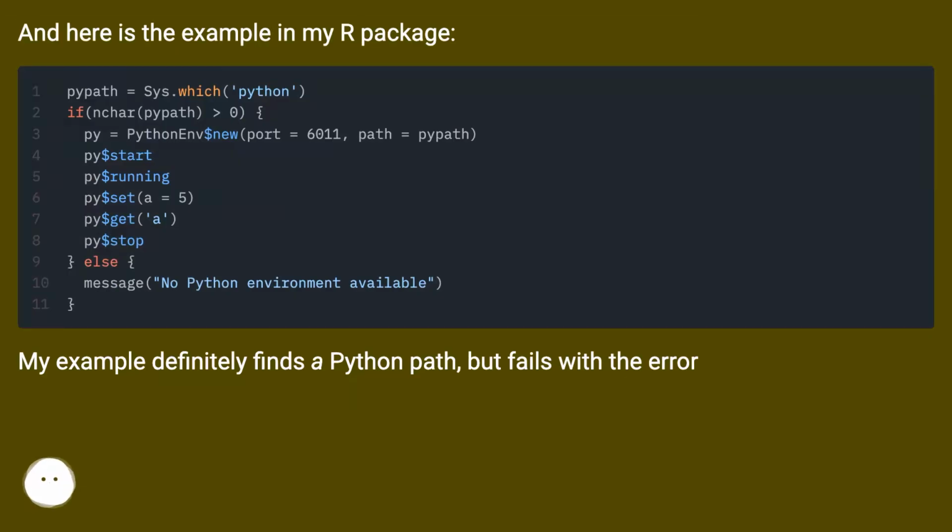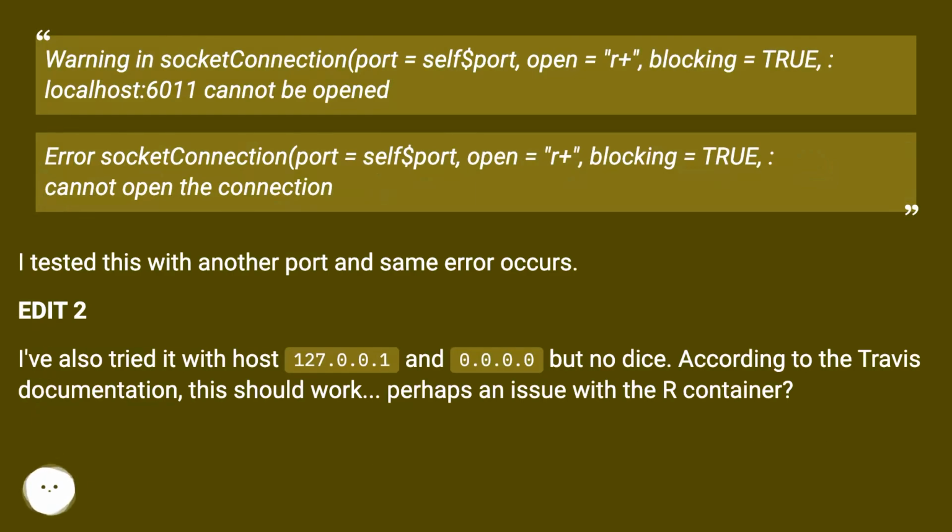And here is the example in my R package. My example definitely finds a Python path but fails with the error: Warning: in socket connection, port equals self$port, open equals "r+", blocking equals TRUE, localhost:6011 cannot be opened. Error: in socket connection, port equals self$port, open equals "r+", blocking equals TRUE, cannot open the connection. I tested this with another port and the same error occurs.